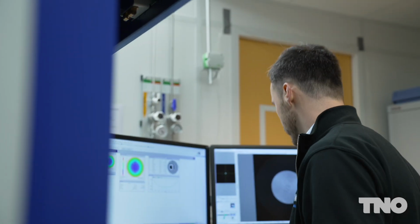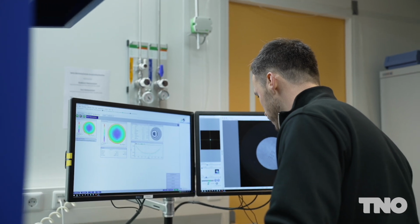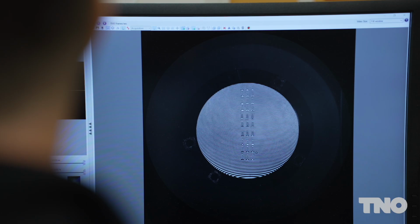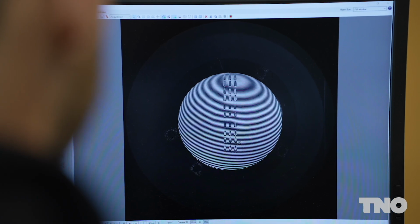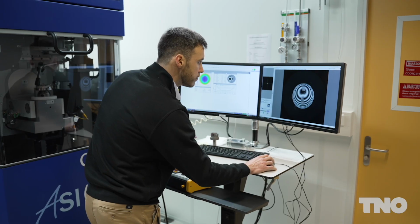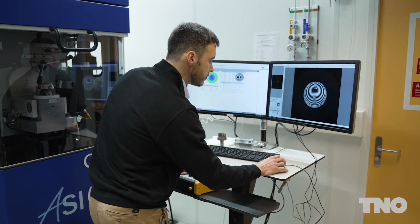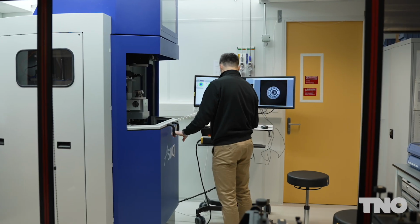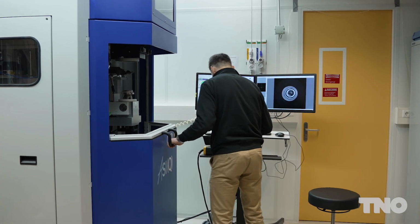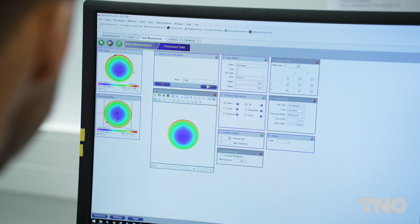I think what TNO is doing and what we are doing as optics manufacturing is unique, because we are really able to manufacture high precision mirrors in metals. That is quite exceptional and difficult. We have dedicated equipment to do that. Our colleagues are super highly skilled experts that can perform this job. Yeah, the level of accuracies and the material that we are using make us unique, I think.